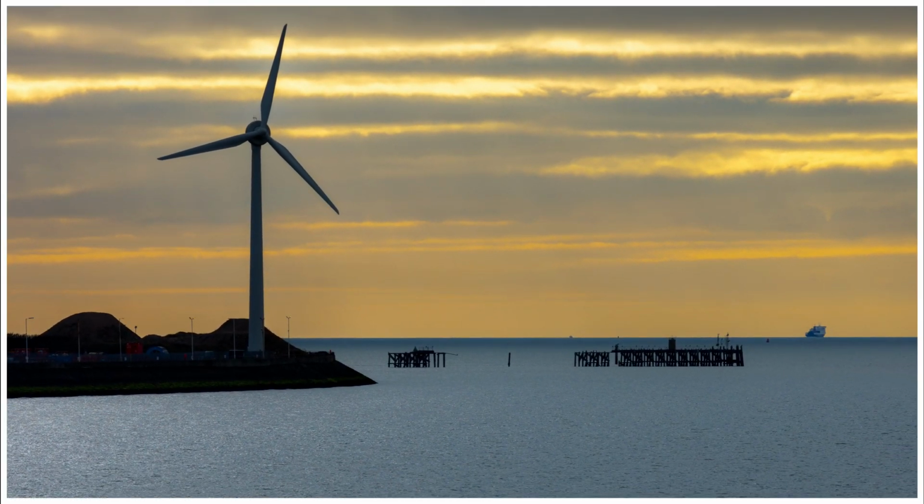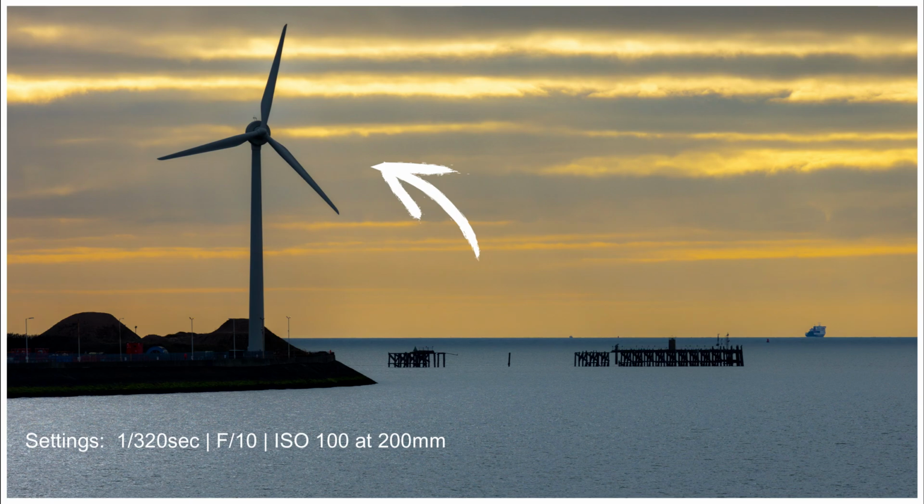So this is my first photo of the day at Heysham, and it's one of my most favourite ones as well. I love the colours, I love the sky, and the way the light is shimmering on the sea just down at the bottom left. You may remember I took this actually from quite a distance away, across the bay. So I used my long lens, and this is actually at 200mm. What I particularly like about it is that it draws your eye immediately to the turbine.